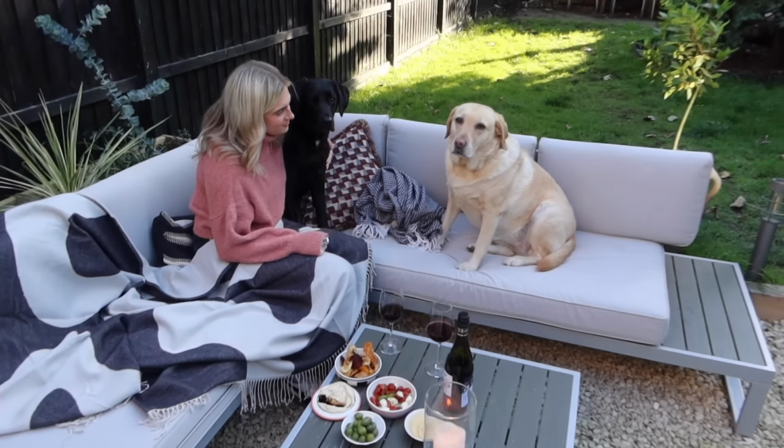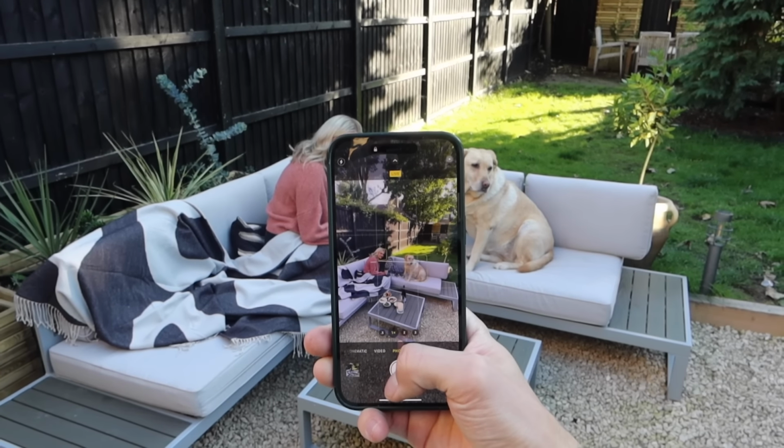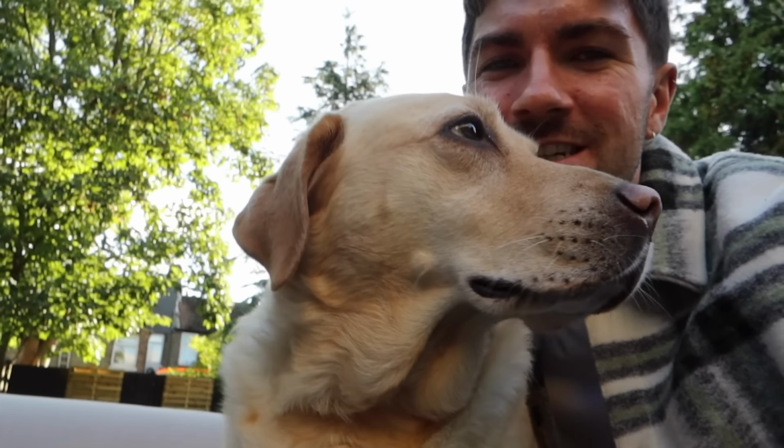Oh, look at you girls! Oh no, this is a photo right here. Oh, that's lovely. Hello, Miss Ivy. She is the most lovely dog ever.